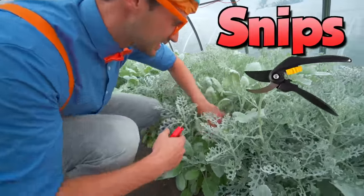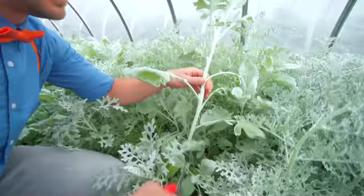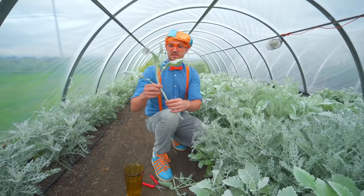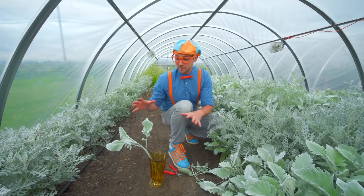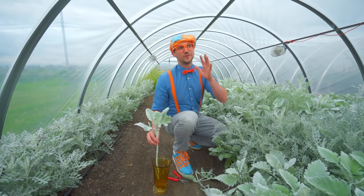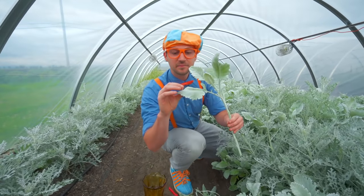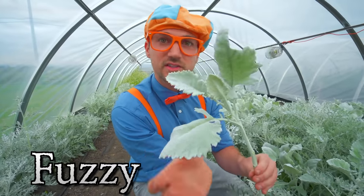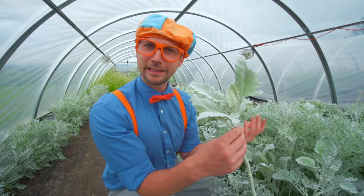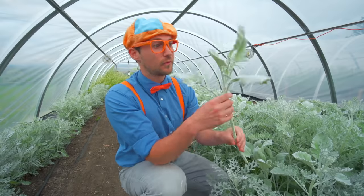Let's take our snips. All right, where to go? How about right there? All right. Okay. Oh, that's real pretty. So, how you make a bouquet is you start with a base flower, like this. Well, actually, you start with a base plant, and then you add the beautiful, colorful flowers. But this plant right here, yeah, it's fuzzy. And it kind of looks like the color white. Oh yeah, normally plants are the color green. Well, sometimes, really depends on the plant. But this one is pretty white looking.